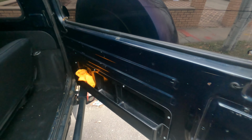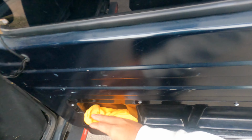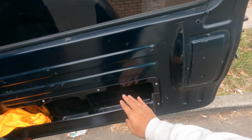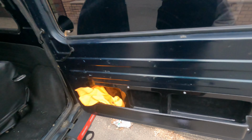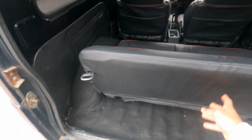Now let's get into the trunk. One of my favorite upgrades is this little cubby. You get to put your phone charger, napkins, whatever you want back here. The Jimny just comes with a flat panel like this, and to me this is a must-have on every car. And then another must-have are these seat rails. This allows you to actually have a passenger back here.